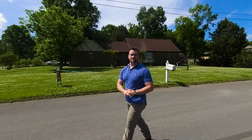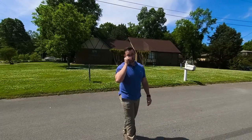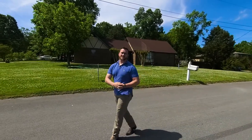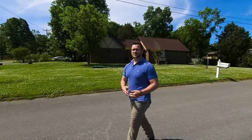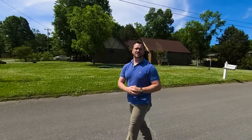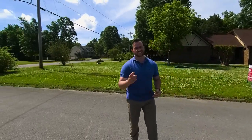So really nice for family outings, family gatherings in the backyard. You can beat the summer heat because when it's hot here, it is hot. So you're going to want that covered patio. So nice little community, nice quiet community. And again, close to everything. So with that, let's check out our next house.